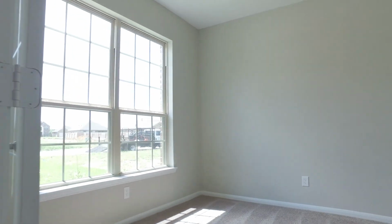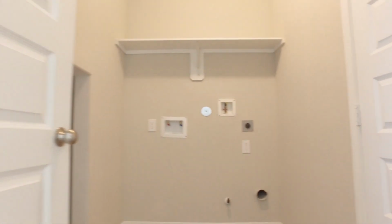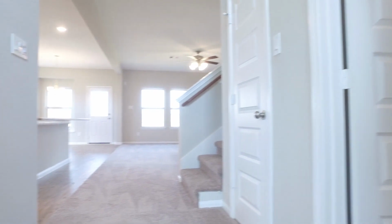This 4-bedroom, 2.5 bathroom offers a study and a game room. There's a beautiful owner's retreat that gives you dual vanities and a separate tub and shower. A large island kitchen with granite countertops and a tile backsplash, stainless steel appliances, and luxury vinyl plank flooring in the family room, kitchen, breakfast, and the wet areas.